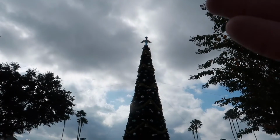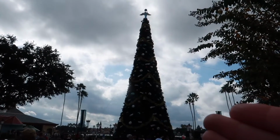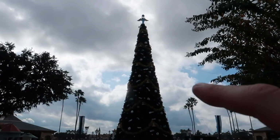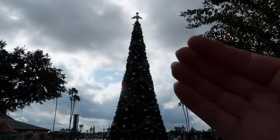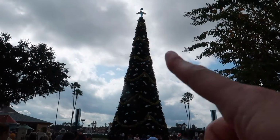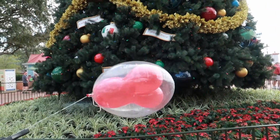Epcot Christmas holiday tree is officially up with ornaments from all the different countries. It is really pretty, but the way the sun is shining behind it creates a silhouette, so we'll try to get some up-close shots. Let's go.